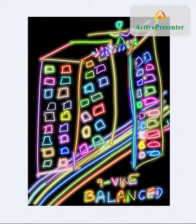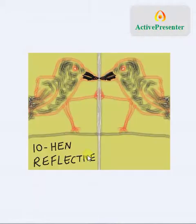Then 10. Hen. So imagine that you saw a big fat hen pecking at its own reflection in a mirror. This is a mirror. So it's very furious and it is fighting angrily with its reflection. So this reminds you of the 10th and last quality of the IB learner profile, which is that the student should be reflective. So that concludes this video.